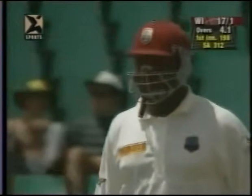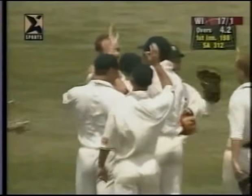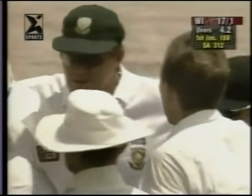He's caught surely this time. Well, he's not. Yes, he's going to be given out. The umpire's finger didn't go up, but I think there was a little nod of the head from umpire Russell Tiffin to say, yes, you hit it, off you go. And the first West Indian wicket is now down, with Philo Wallace being caught behind off Alan Donald.